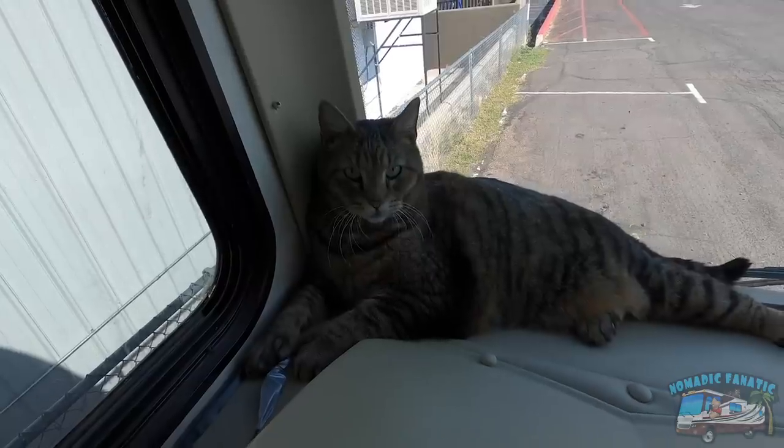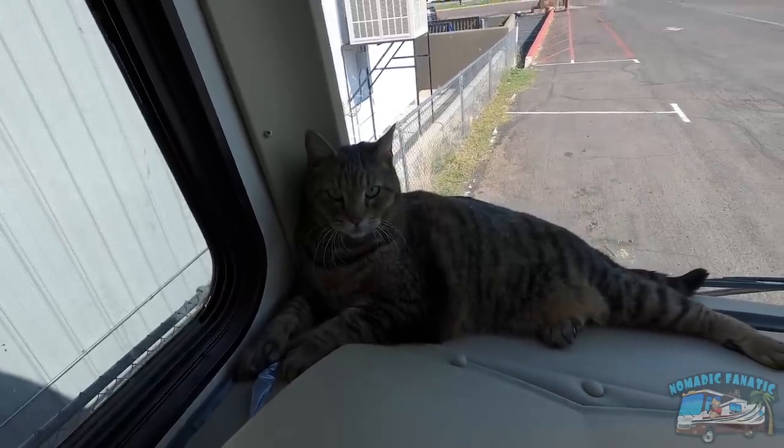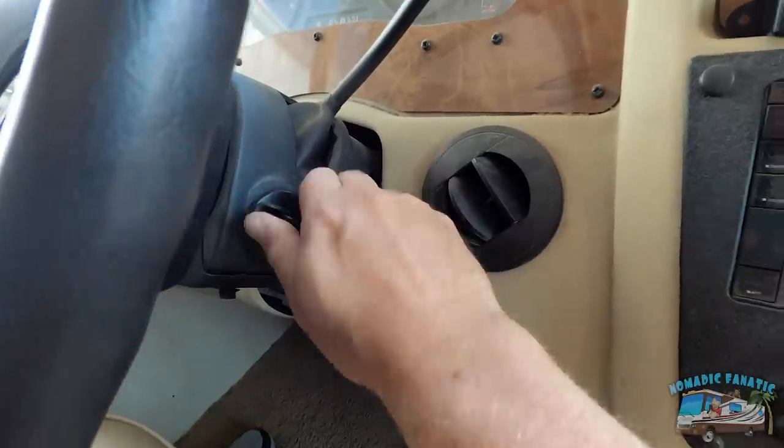Whoa. That hits the spot. Just gonna pack up everything, bring the slide back in, drive off the levelers, and then we will be hitting the road here. I did cut my beard a little shorter than I'd like. I put the wrong guide in there. Oh well, it'll grow back, right? Just about ready to hit the road, though. Looks like Jax is almost ready to go. Okay. Gotta get off the leveling jacks, though.